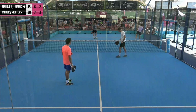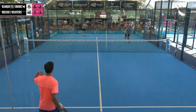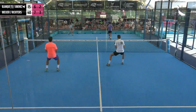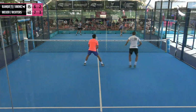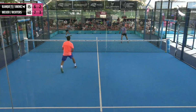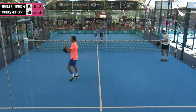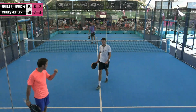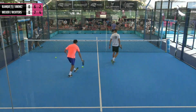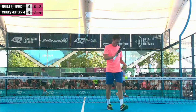Oh, a nice shot. Fantastic. You could see Blanquet just kind of stepped in the wrong direction there, opened up that gap down the line. 3 break points. He's fired up now, Mayer. 4-2 in the second set. It's a big game. It's an important game to keep that serve. Either 3-3 or 4-2. They've definitely got the upper hand now.